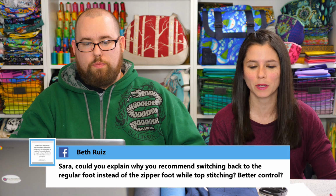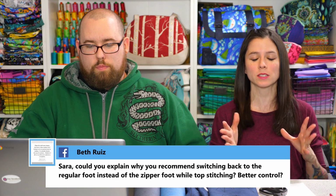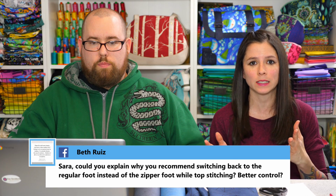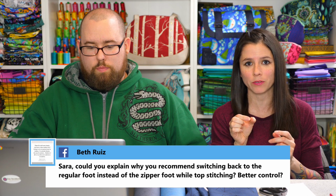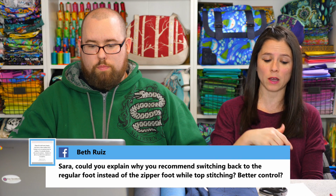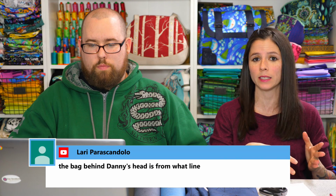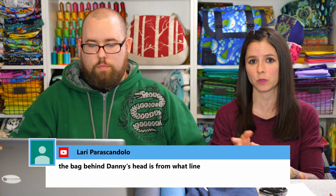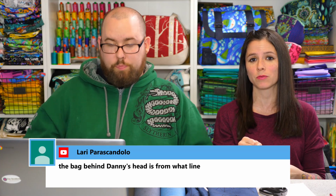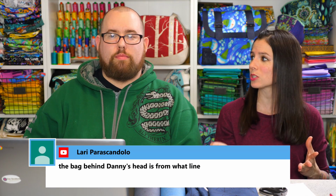Beth says, Sarah, could you explain why you recommend switching back to the regular foot instead of the zipper foot while top stitching for better control? So my previous zipper foot, my current zipper foot, let's start off with that. My current zipper foot, which I bought maybe 6 or so months ago for my Juki, is called the hinged zipper foot. It's basically like a regular foot except very, very skinny. I currently use that for sewing in number 3 dress skirt zippers especially. My previous zipper foot before that was kind of just like a little piece of metal. So I felt for top stitching it wasn't as substantial as my hinged zipper foot, and I felt like I couldn't get a nice neat looking top stitch with my previous zipper foot. So that's why I kind of switch back and forth between the feet for top stitching. I suppose I don't need to do that now since I have the hinged zipper foot, but out of habit, I just like to change back to my regular foot because I feel like I can get a more controlled top stitch than with my initial zipper foot.